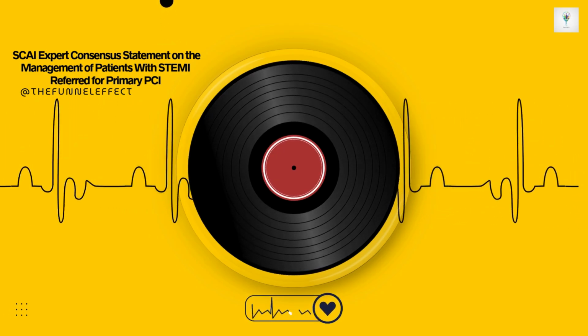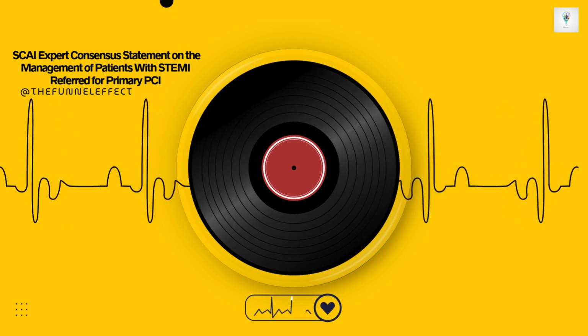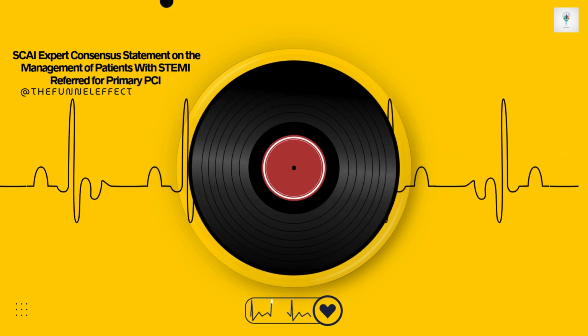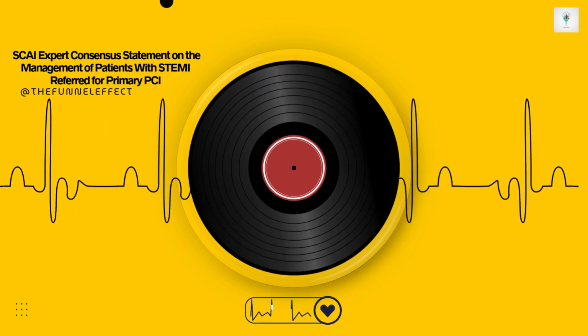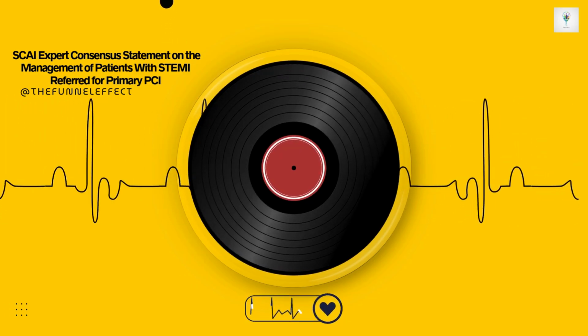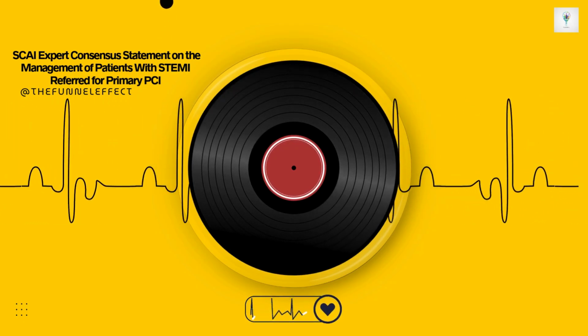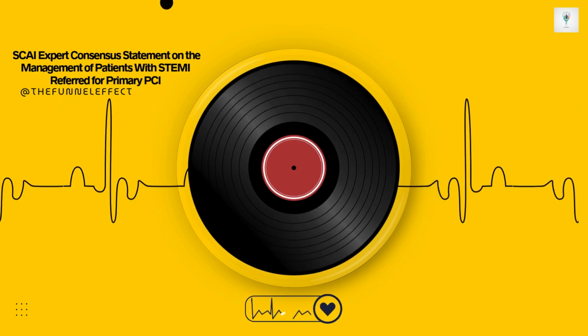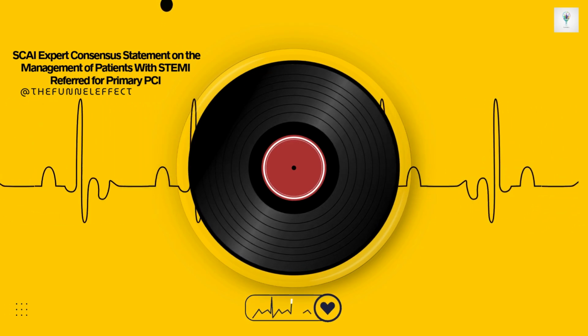This deep dive is based on the authoritative SCAI expert consensus statement on the management of patients with STEMI referred for primary PCI. A really important document. Yes. Chaired by Jacqueline E. Tamas-Holland, MD, FSCAI, and Yoder Sandoval, MD, FSCAI, and published in the Journal of the Society for Cardiovascular Angiography and Interventions in 2024. A very recent and relevant source. Welcome to the funnel effect.